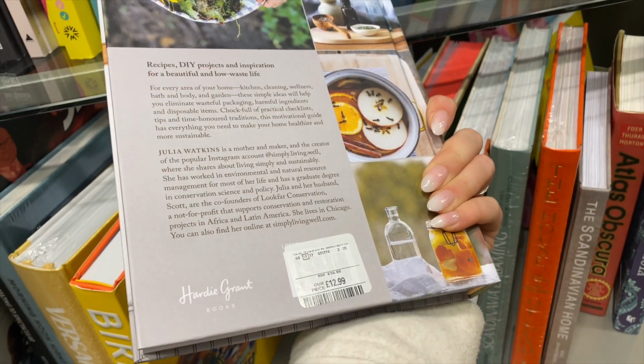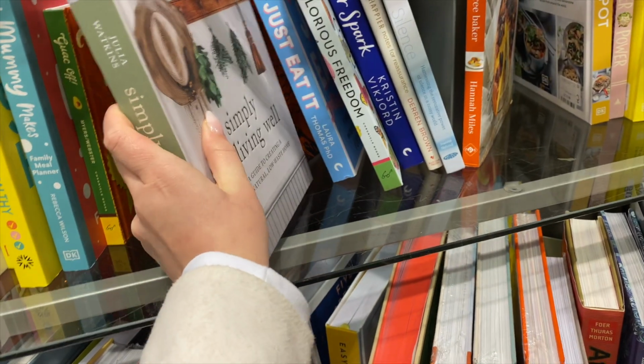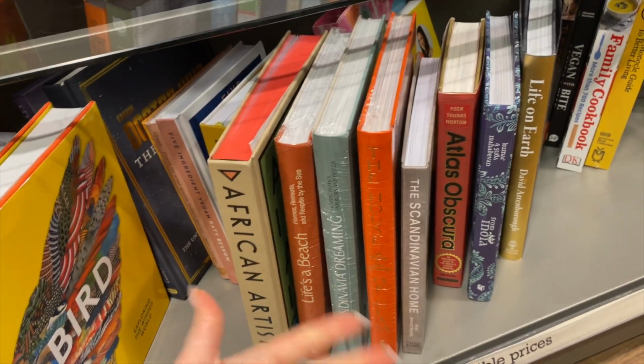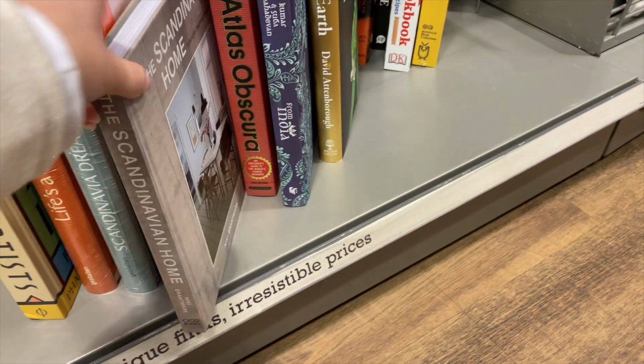Thing is, I'm not going to read it. It's literally just for show. That's why I'm gutted that they don't have any of those box ones in the kind of colour that I'm after, because then I can just store stuff in it and it will look like a book, you know. Oh yeah, that's another one, Scandinavian Home.